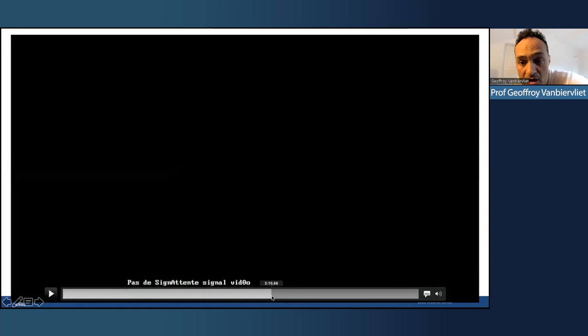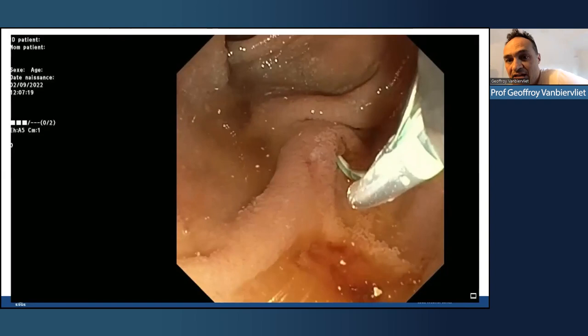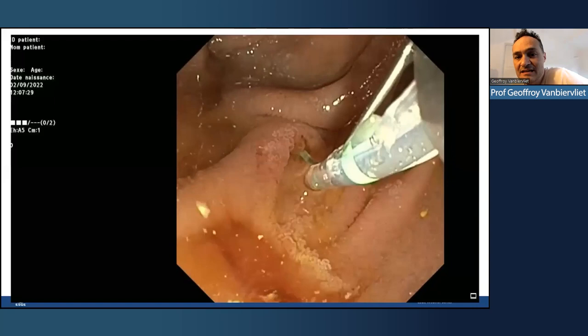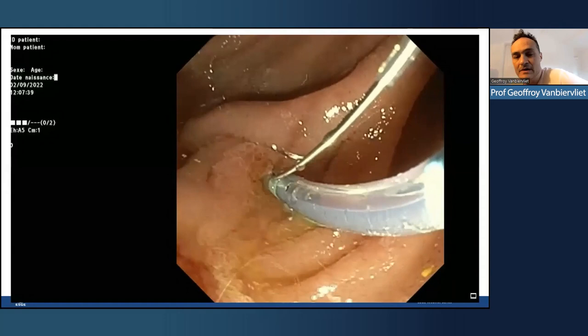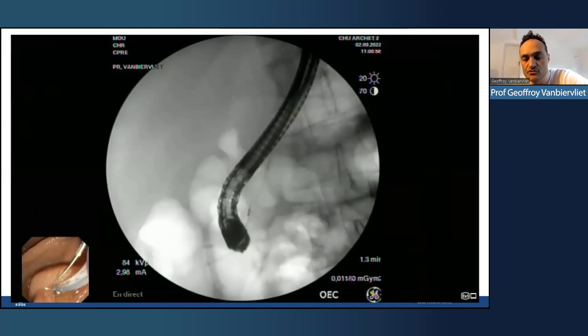So I just accelerated the video, the movie, to show you that now I have introduced the guide wire inside the pancreatic duct, and I will perform the famous double guide wire technique. And I think that the secret to succeed with this technique is to bend the papillotome a lot, because the first guide wire inside the pancreatic duct allows you to be more precise and to open the bile duct, but at the same time, it is possible to be parallel to the first guide wire and you always go inside the pancreatic duct.